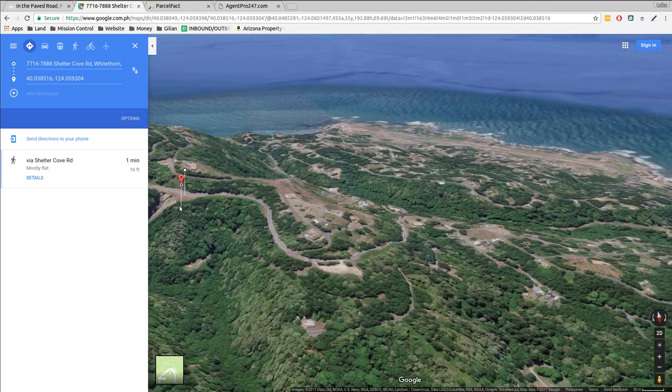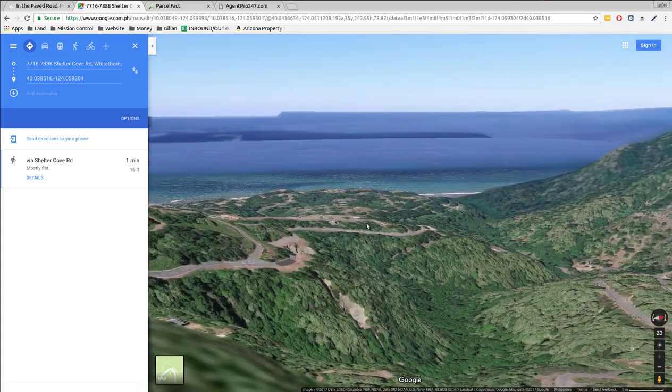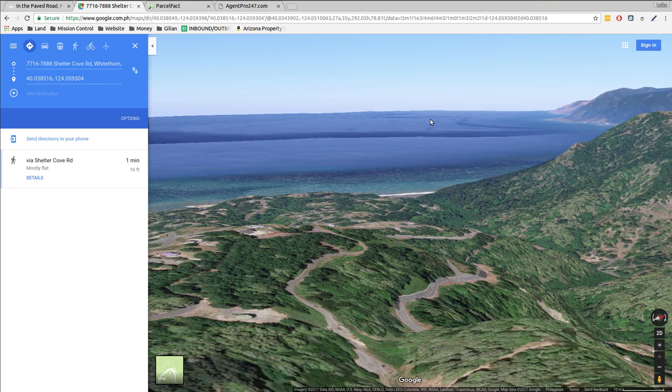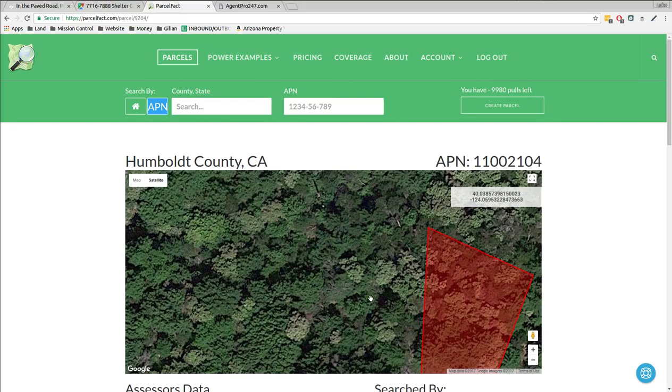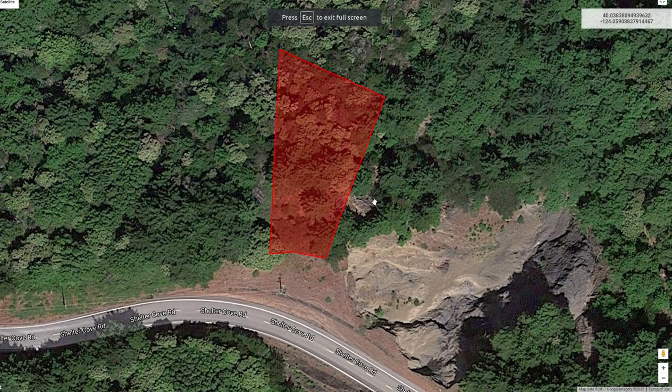But I think from here it's going to be more of looking around this hill at this ocean view out here. So I think you're going to be looking north more at the ocean. You really got to go to the property and check it out, see what the view's like, see what the topography's like, and see how it stands out. But it's right behind that power pole. You can build a house out in here.